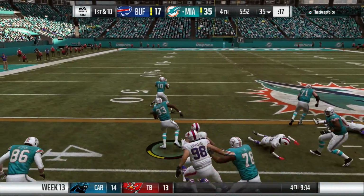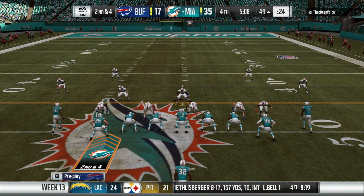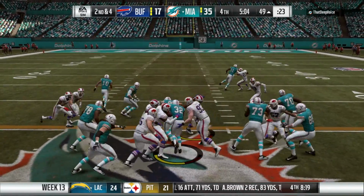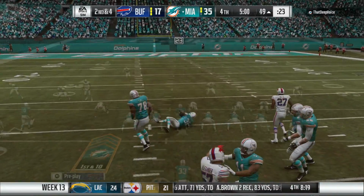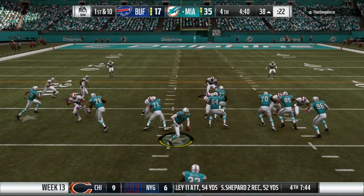And it's starting to look dire here. With under 6 minutes to go, an 18-point game. Ballage now over 100 yards rushing on the day. He's had a pretty good day. Limited carries, but has looked very good. 35-17 still your score. 2nd and 4. And look at Kenyon Drake trying to do his best Kalen Ballage impression of that run in the 1st half.